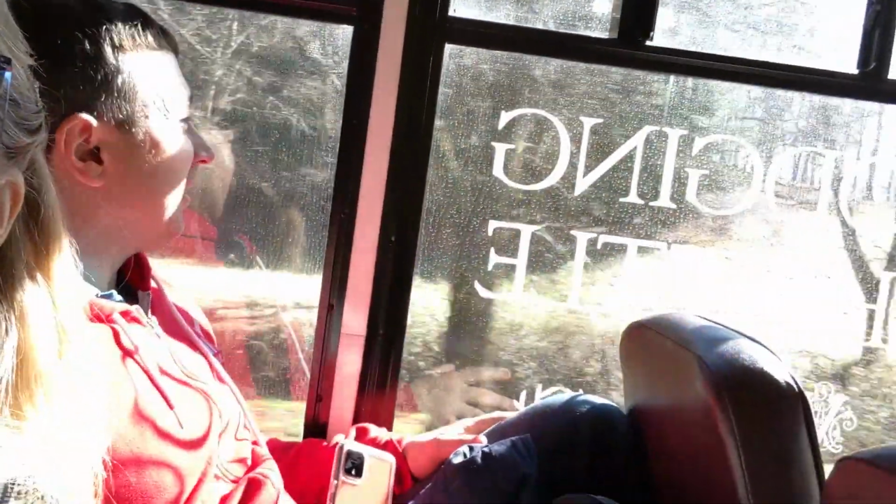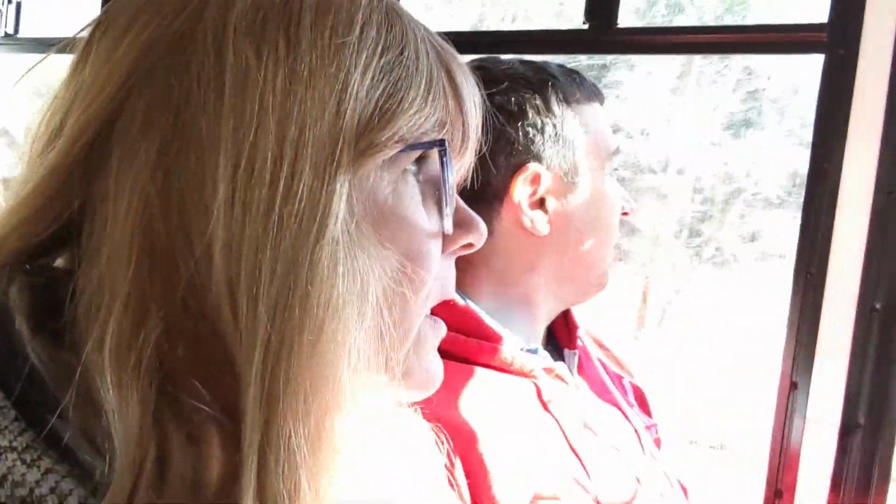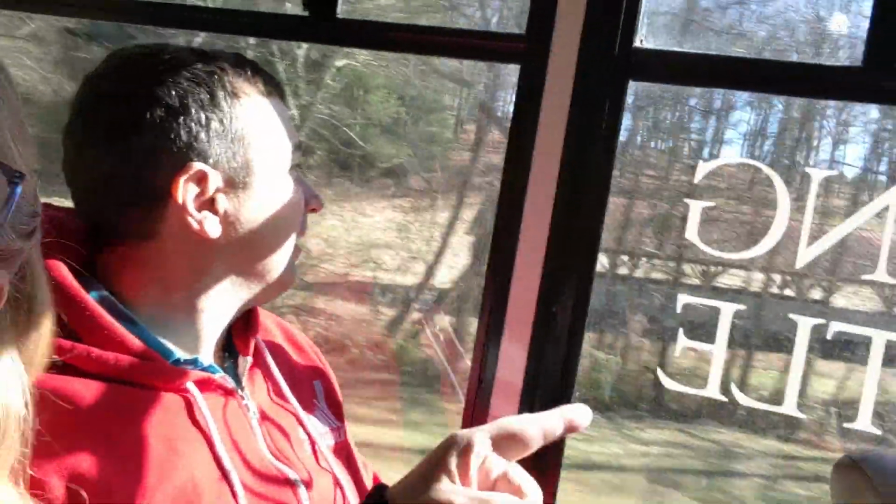I love it in the evening. It's all lit up over there. Or we can even do it tomorrow because we're staying another night. So these grounds are just amazing. You can do horseback riding. They've got sheep on the hill over there.